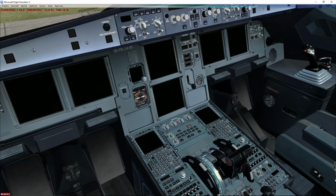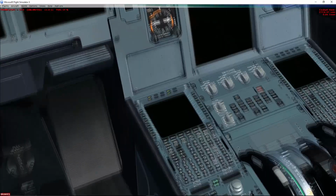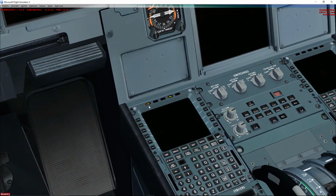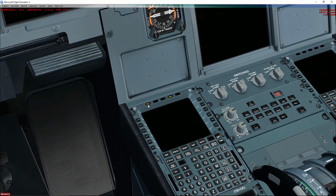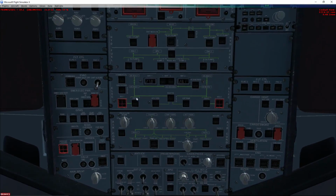So in terms of the cockpit and the aircraft, you can see down here, we've got a couple of little lights on. We've got FM1, which means Flight Management Computer 1 is not currently functioning correctly or working. And without further ado, what we're going to do is get the aircraft some power, because without the power, it's not going to do anything.